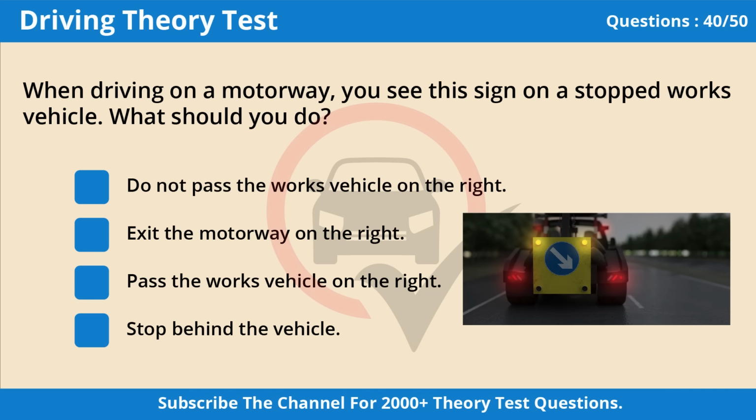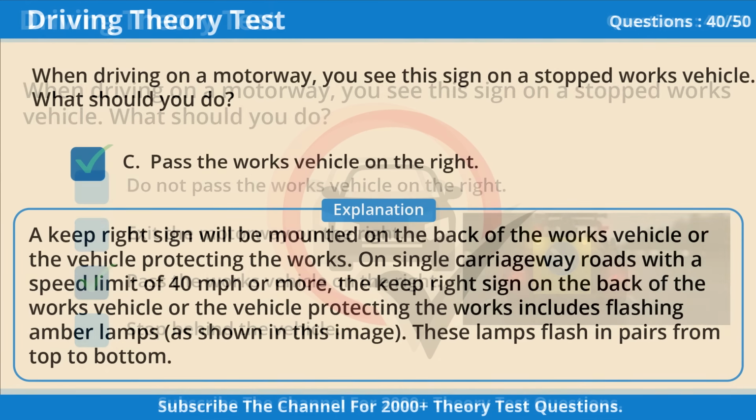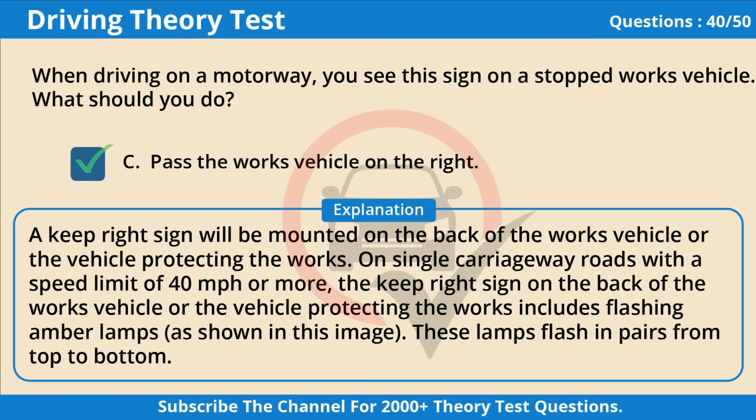C. Pass the works vehicle on the right. A keep right sign will be mounted on the back of the works vehicle or the vehicle protecting the works. On single carriageway roads with a speed limit of 40 miles per hour or more, the keep right sign on the back of the works vehicle or the vehicle protecting the works includes flashing amber lamps, as shown in this image. These lamps flash in pairs from top to bottom.